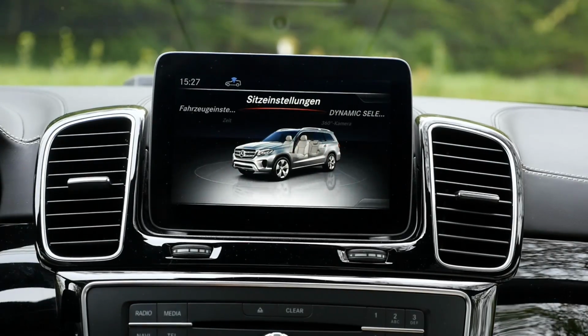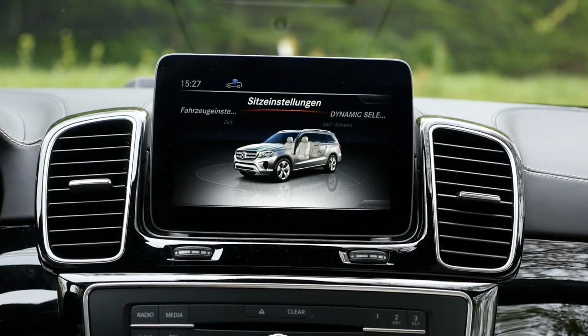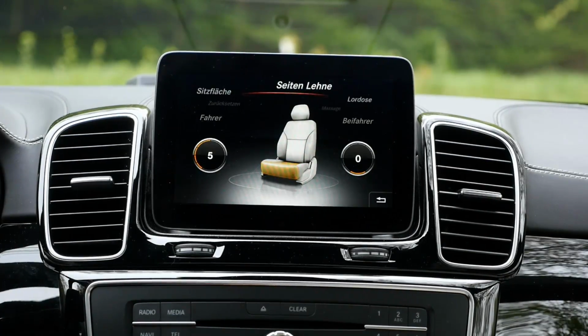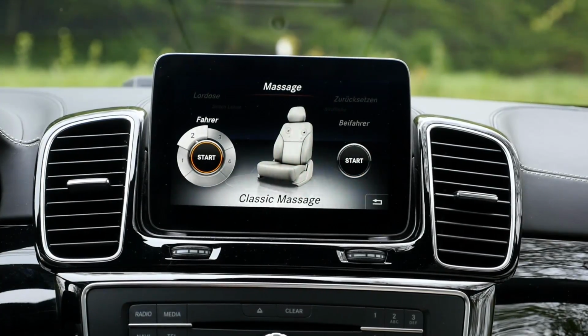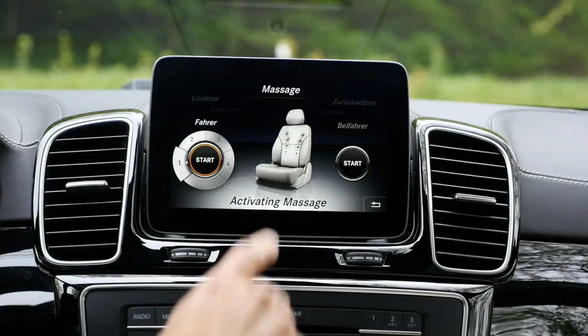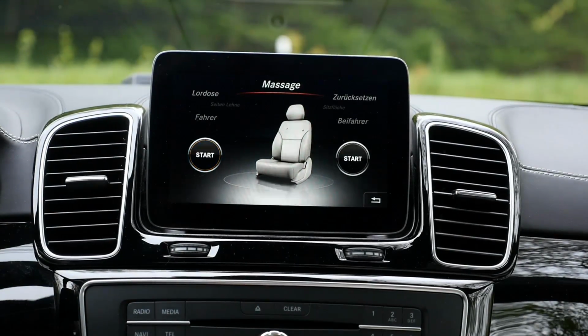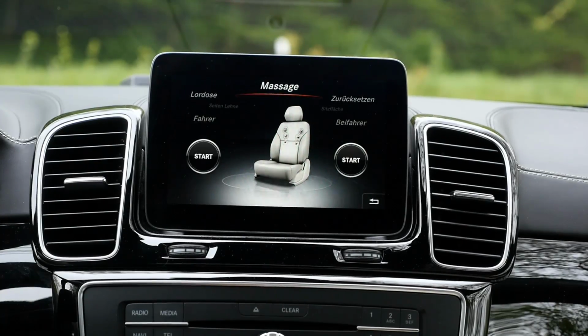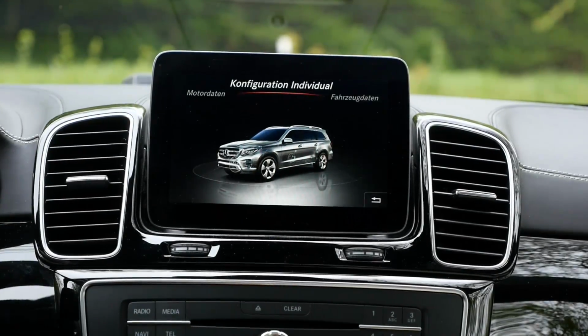Infotainment system, you control it with a central turning and pressing knob, and for example, optional, you can also have a seat massage. Let's go there, massage, and then you can also have it for the driver and the co-driver, and this will really appear in the seat as it is right here. It's a very nice function, especially to impress your co-driver, and really interesting to see the reactions then.